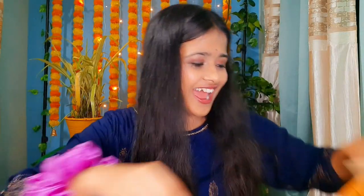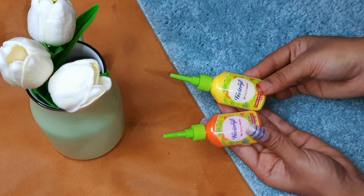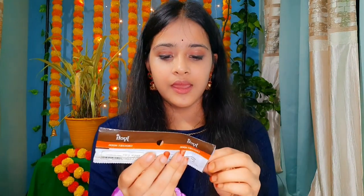And next I have, okay, almost done. Next I have these Fabricrylic outliners. At this moment I have only two, but I got them in different colors. And next I got this hook, and actually I didn't get this, my mom got this. When my mom saw this there, she was like, I used this a lot in my childhood, and I don't know how to use it. I will learn from her and then I will upload something.